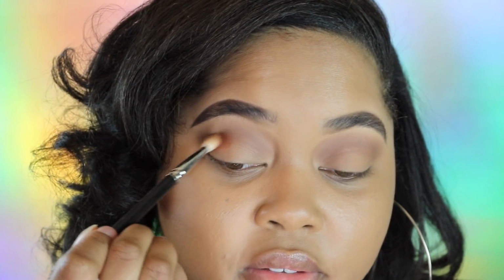Same brush, and I'm going to take the color Numea. I am going to take this directly in the crease.